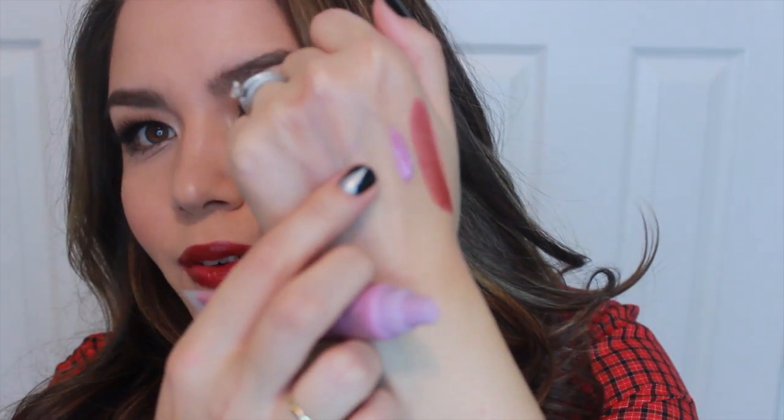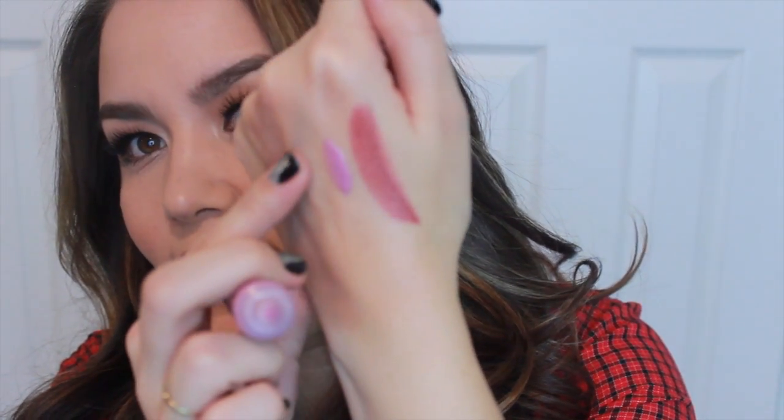Oh, I guess I should have given you guys a quick swatch of this, huh? Here is the Bobbi Brown Gloss in Pink Violet. So that is that guy right there. So pretty much exactly like the name says, just a really pretty pinky violet color.